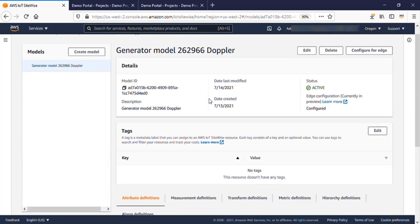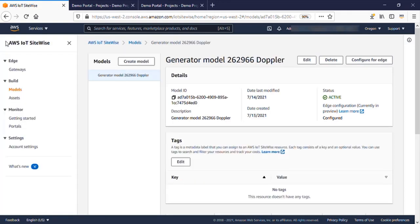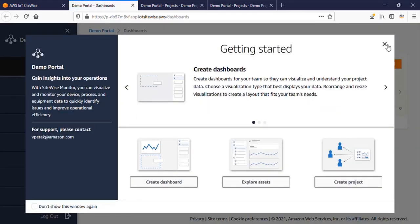So now that I've configured this model for the edge, let's see it in action. I've created a dashboard using the SiteWise monitor feature that allows me to create web-based dashboards that I can simply share by sharing their URLs. With SiteWise Edge, I can run these dashboards in the cloud. So let's go and check one of these portals I've created.